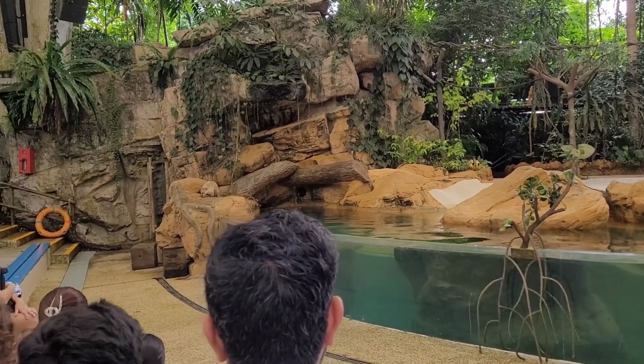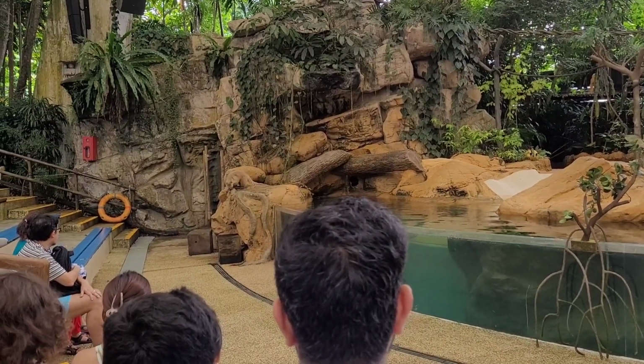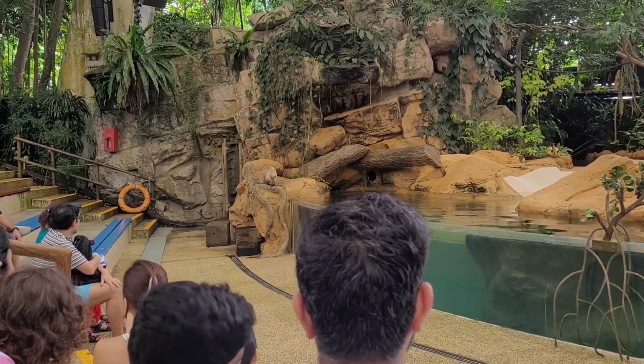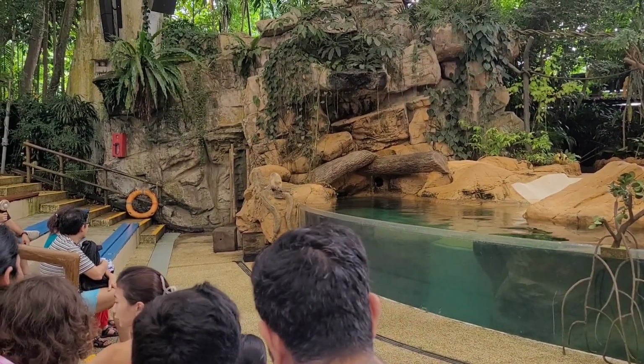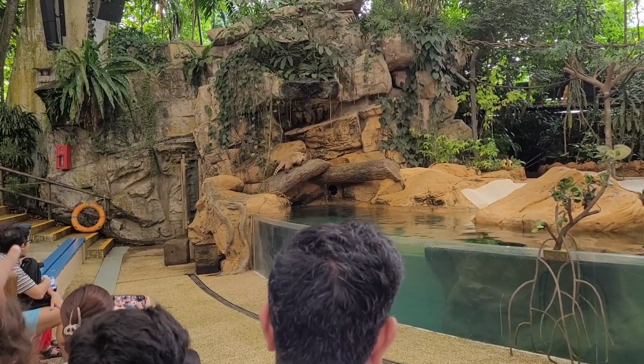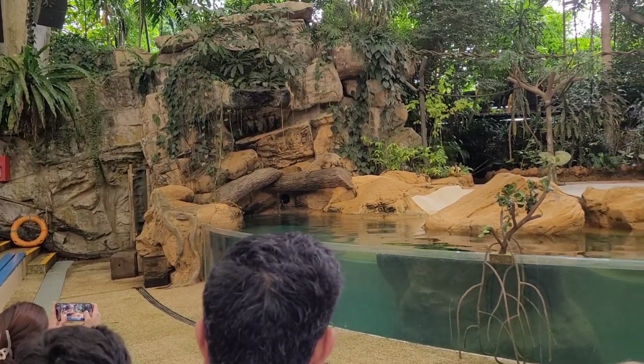Coatis are omnivores, so they consume fruits, insects, small animals like rodents, and the occasional bird's egg. Their snout is so flexible it can bend in all directions, pretty similar to an elephant's trunk. And the snout is the number one sense that they use when they are looking for their food.